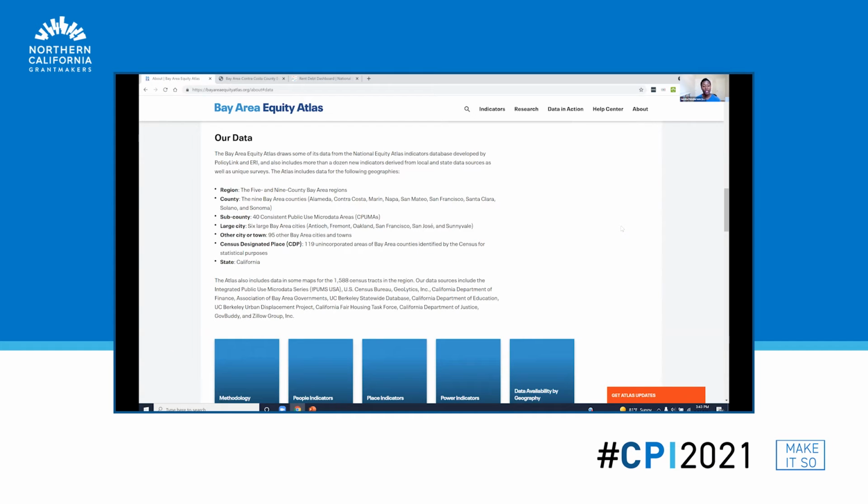So speaking of indicators, we have 22 indicators on the site across 272 geographies in the Bay Area. This includes the 2 regions, the 9-county Bay Area region and the smaller 5-county region within that. It includes the individual 9 counties and 6 large cities, including Antioch, Fremont, Oakland, San Francisco, San Jose, and Sunnyvale.